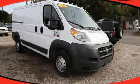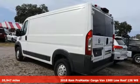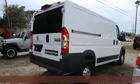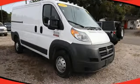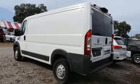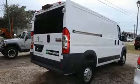Here's a 2018 Ram ProMaster cargo van. With this ProMaster, you can carry more to more places. It's equipped for all your driving needs and wants. Voice activation, Bluetooth, manual telescoping steering column, two USB ports, air conditioning, automatic transmission, gas pressurized shocks, and Bluetooth wireless audio streaming. Engineered to get things done. Engineered to be a Ram.